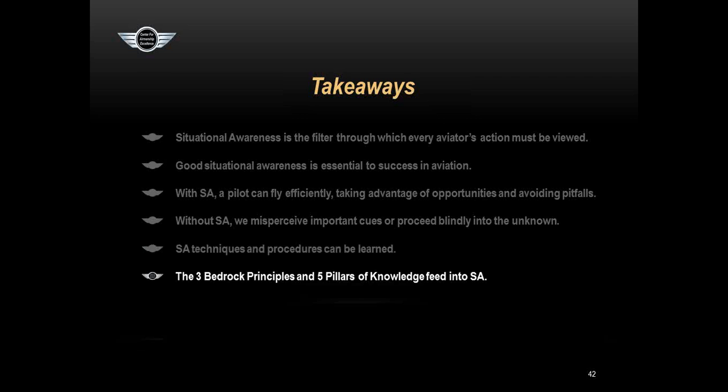The three bedrock principles and the five pillars of knowledge feed into the SA. So if you have flaws in the bedrock principles or your five pillars of knowledge, you're not going to have good SA, you're not going to have good judgment, and you're going to be vulnerable to bad outcomes. Airmanship 2.0 teaches how to maintain situational awareness.